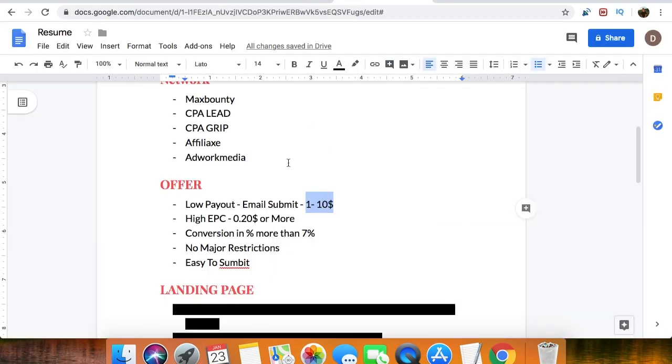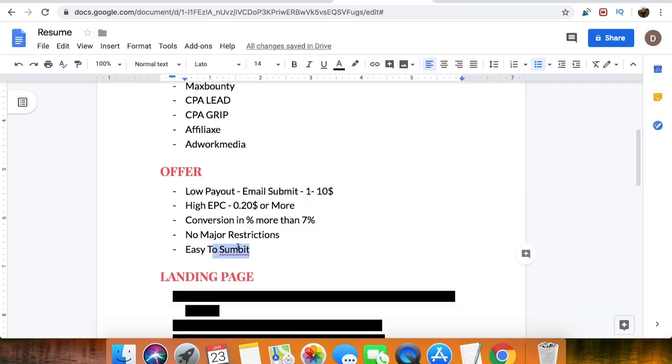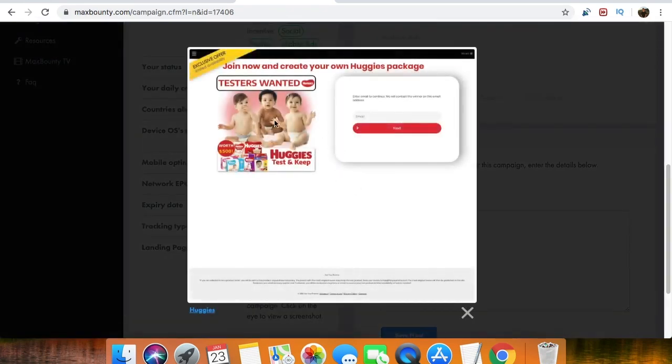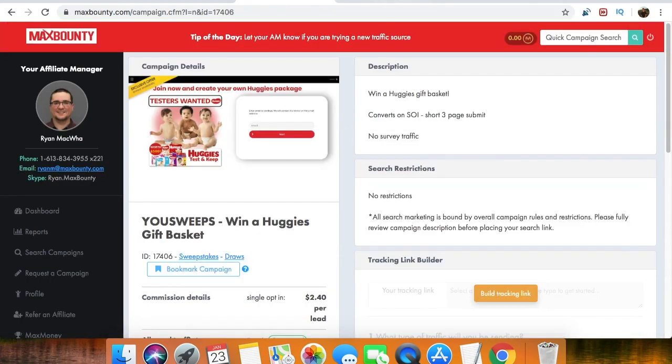Okay, so is it easy to submit? Let's check that out. Default landing page, click that I button, and as you can see here, this is a simple, good looking landing page. All the traffic has to do is enter their email and we get paid. Okay, so that's really simple.